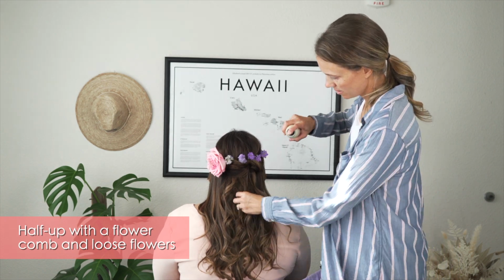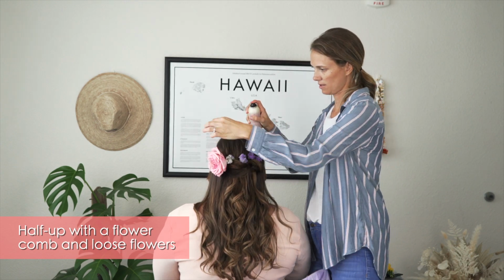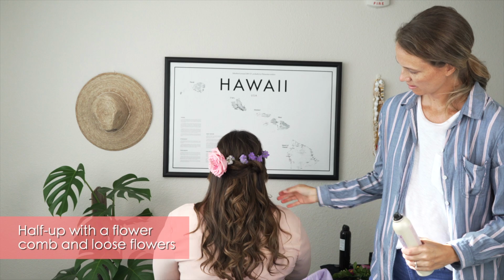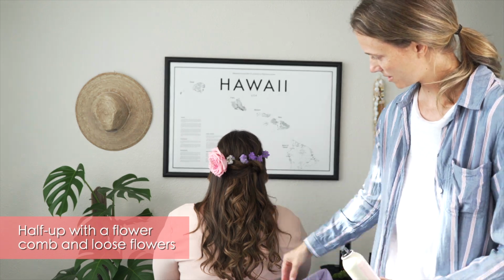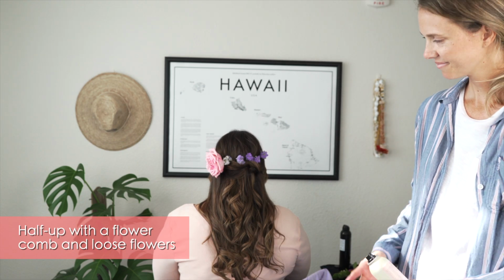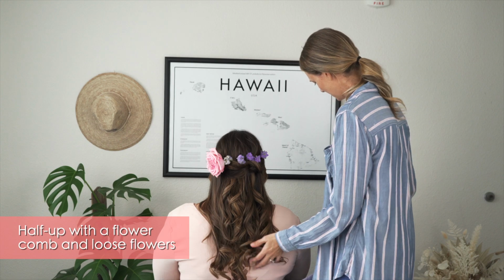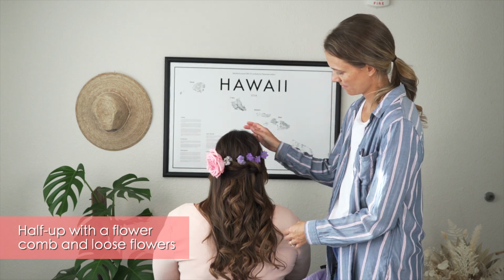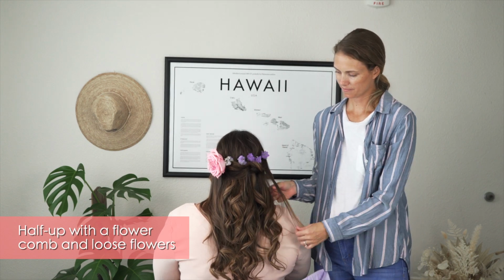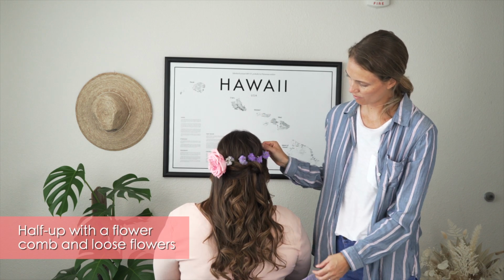Some spray. So that is the look with some loose flowers in it. Some more texture in there. So that is half up with loose flowers.